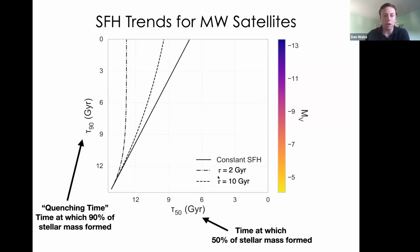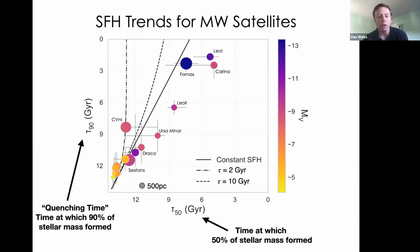And now we can just put on some of the Milky Way satellite data. So these are the Milky Way satellites for which we have measured star formation histories. They're color-coded by their luminosities, and the point sizes represent their half-light radii. Some broad takeaways: if you look at the faintest systems, they occupy the lower left region of this diagram. Basically, they formed 50% of their stars early and then quenched very rapidly thereafter.